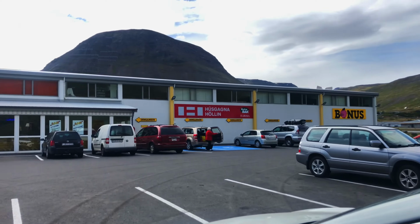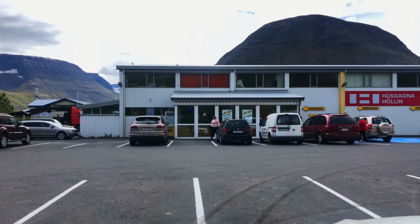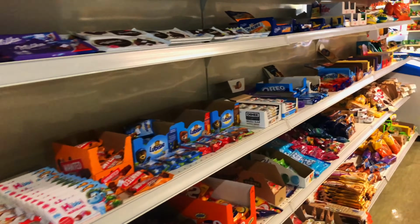All right, we are at my favorite place, Bonus. We're gonna see if we can get some chicken. I want chicken so bad. Candy aisle.